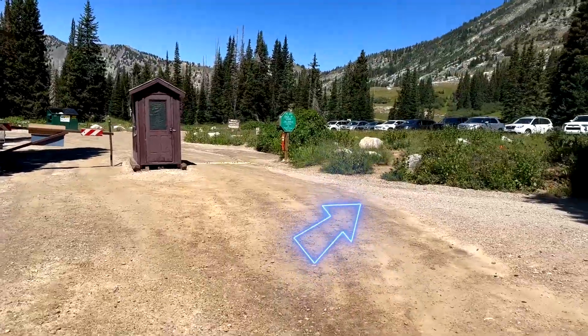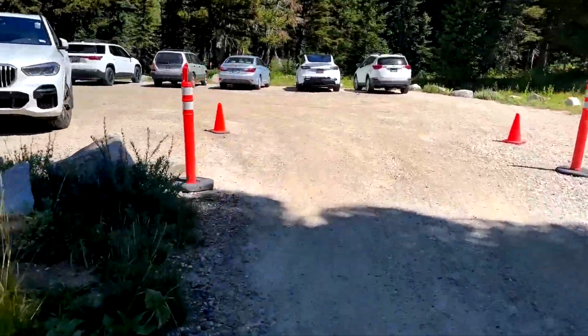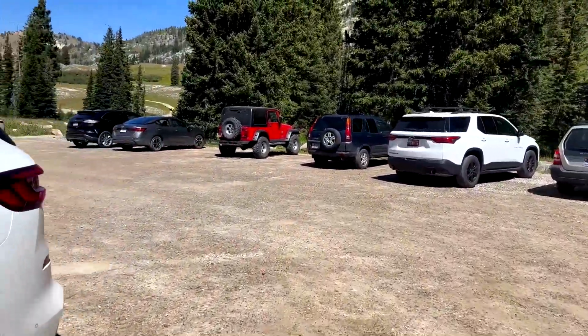And finally reach the parking lot. Almost 4.5 miles, and it's been a great day to hike, and obviously a lot more people here than when I came early this morning.